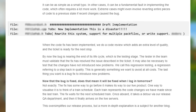By now, the bug is nearing the end of its life cycle, which is the testing stage. The tester and the team must validate that the fix resolves the issue described in the ticket. It may also be necessary to test that the changes have not introduced new problems. We call this regression testing, a regression referring to a step back in quality. This is generally something we want to avoid at all costs. The last thing you want is a bug fix to introduce new problems.